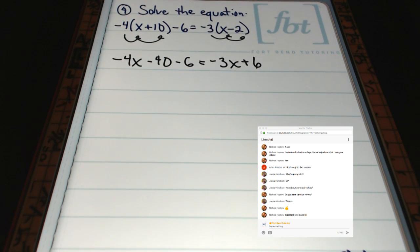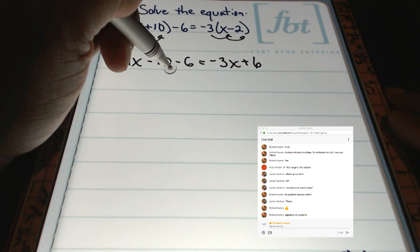That's right. Richard says algebra is key in calculus. Absolutely. In fact, Richard, it's the hardest part of calculus, is finding out that you have weaknesses in your algebra foundation. So this is a great place to strengthen that.